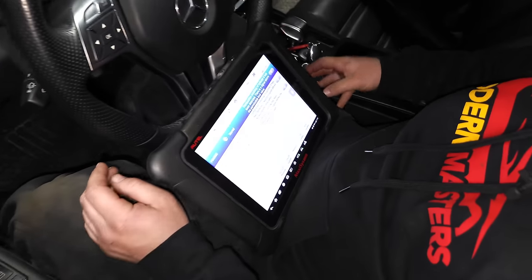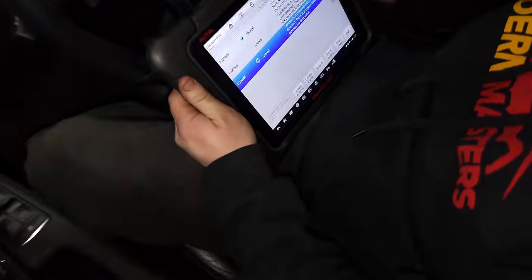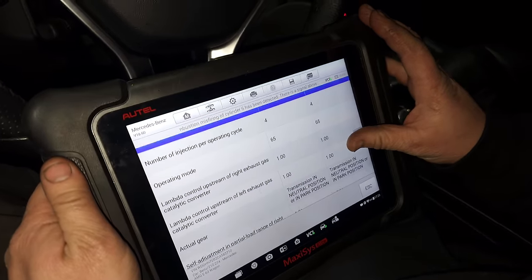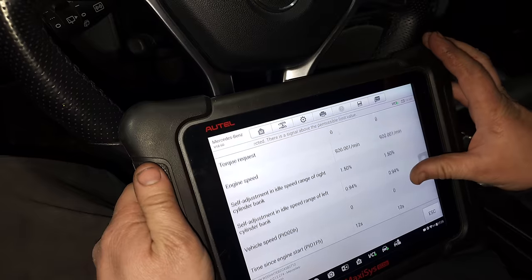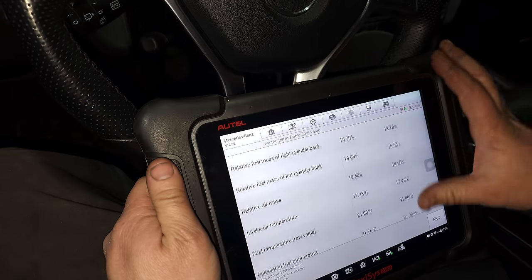All right, what do we got, Rusty? Misfire on cylinder 6 and 8. And this is a random misfire code. So let's see if we can find out when it was happening. So this is the freeze frame data I was telling you about. So it happened at idle in park. And which code was this one? Cylinder 6.